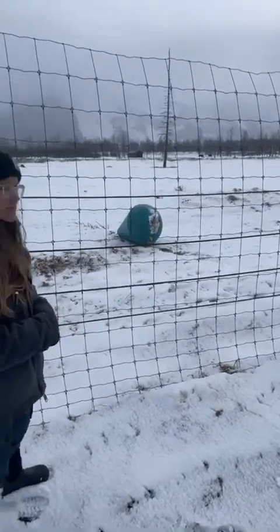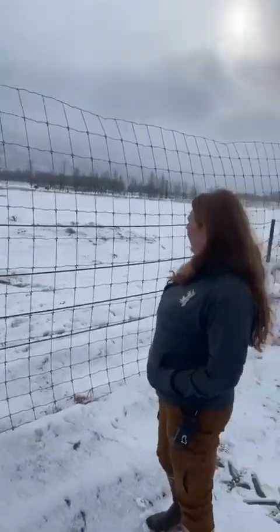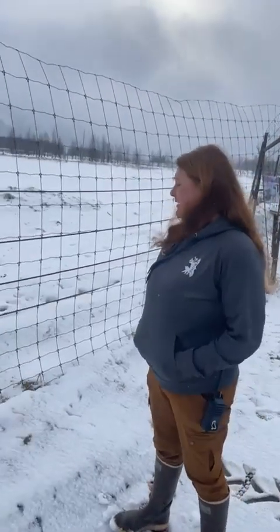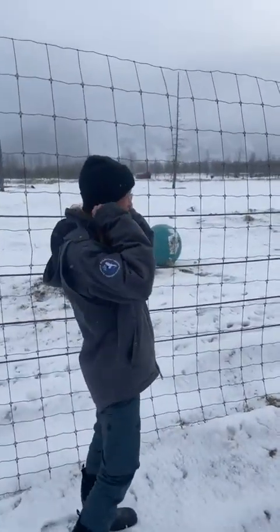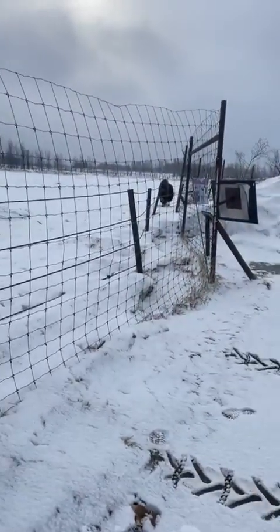Will they headbutt it whenever they come and interact with it? Most likely. They haven't had this enrichment item since about fall, so we're really excited to see how they interact with it. She can't handle it. Not the puns. She MuskOx needs to stop. So I guess we'll see.